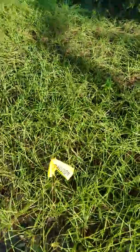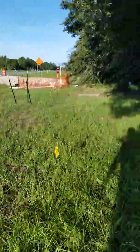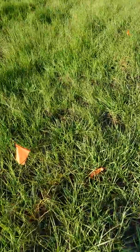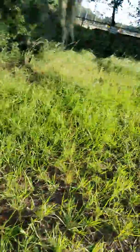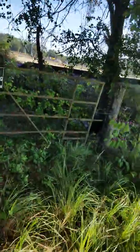Because here's one of the locate flags, buried natural gas pipeline. And they didn't dig above it and find and locate it. But they did. I have a feeling this is probably a communication line because they're orange flags. Yep, Central Link buried cable. Probably some type of fiber. So we stand to lose all kinds of things and have some very explosive stuff happening out here.